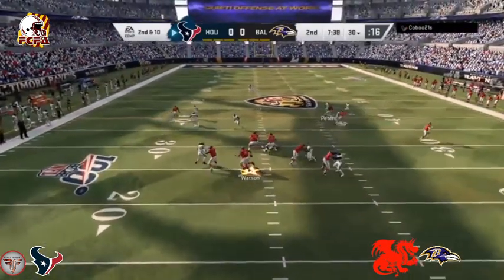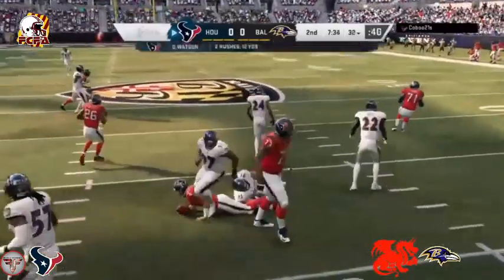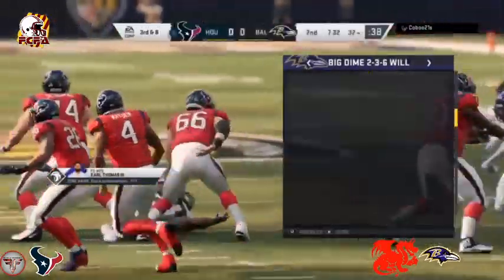Now Watson throwing again. It's just a gain of a couple there on the scramble, and now it's 3rd down.